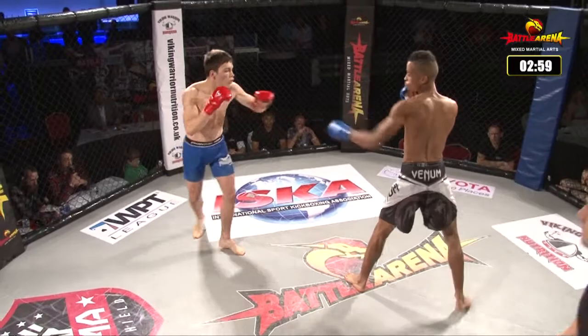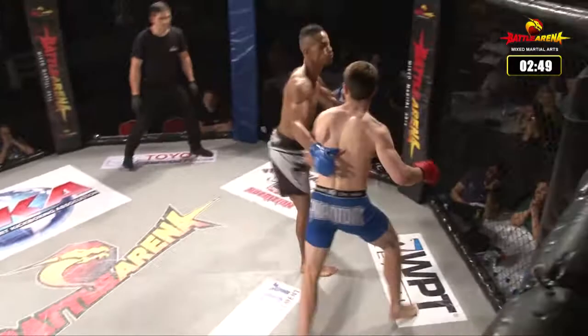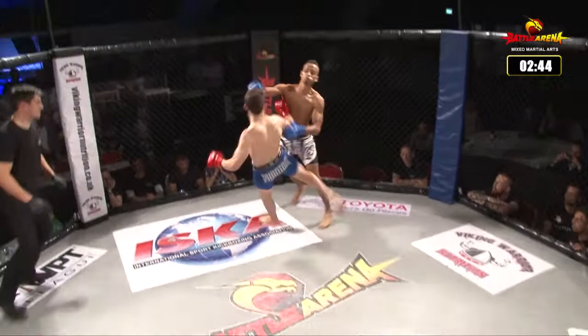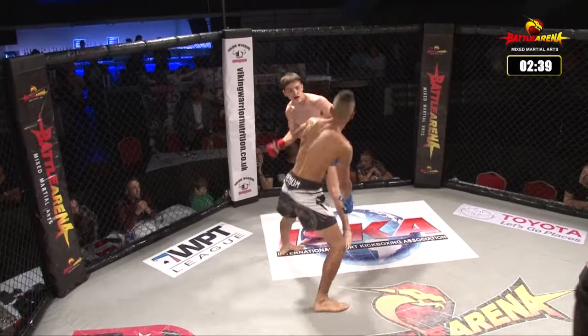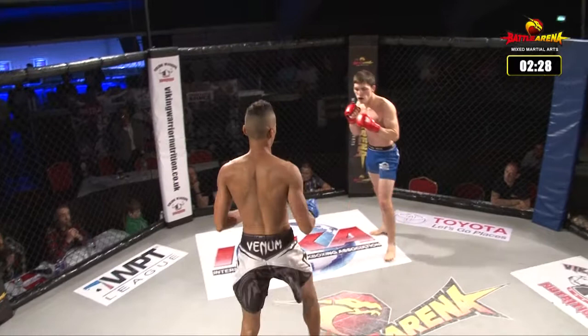Another two lads looking quite young and quick to action. It's a lighter weight class. Yeah, I love watching these light guys, loads of action, high tempo, especially if they've got good technique with it. There's a nice kick there from Jack and a nice right hand. Yeah, that was a lovely right hand on the retreat. And Ben landed a nice right hand over the top as well when Jack threw that kick. Some nice movement from both guys.